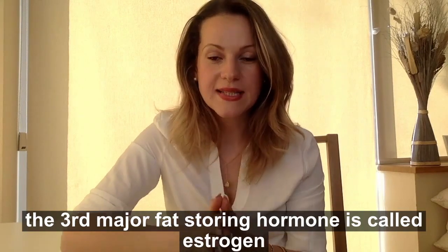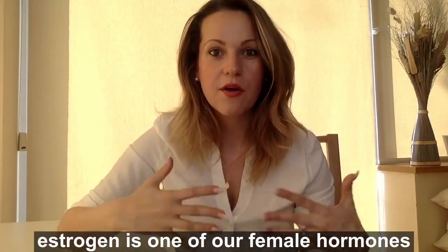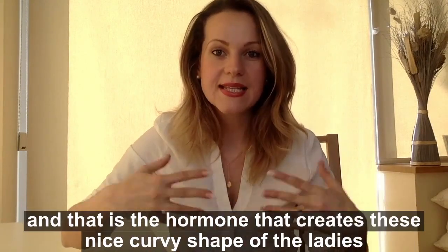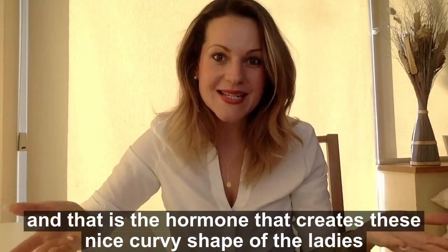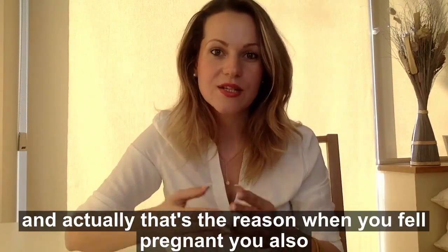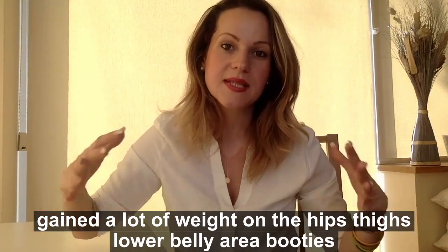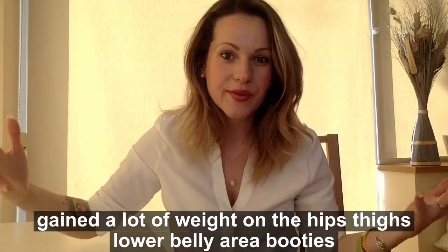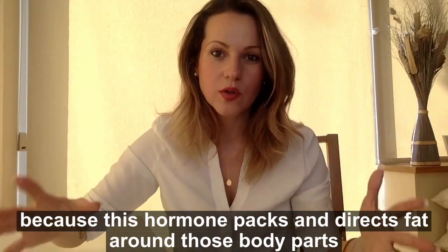The third major fat storing hormone is called estrogen. Estrogen is one of our female hormones, and that is the hormone that creates this nice curvy shape of the ladies, and that's the reason when you fall pregnant you also gain a lot of weight on the hips, thighs, lower belly area, booty, because this hormone packs and directs fat around those body parts.